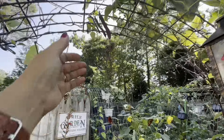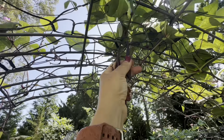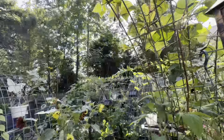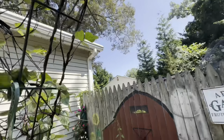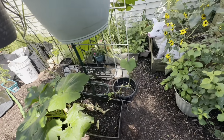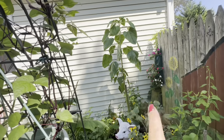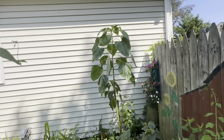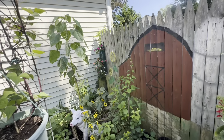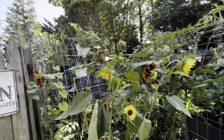You can see here's some red beans. So I got some Chinese noodle beans growing too. They're pretty cool. So yeah, when you have limited space, you really do have to think outside the box, and it's really fun to do that. I like doing that. I see these lantern flies on my sunflower here. This sunflower is getting big, looks good. And let's see, a bunch more sunflowers.